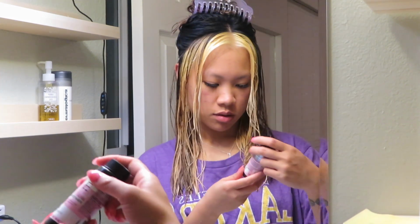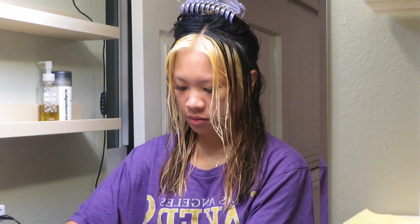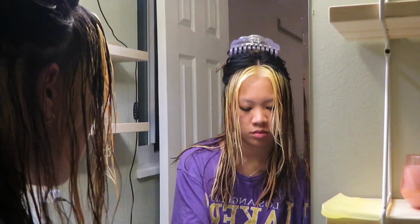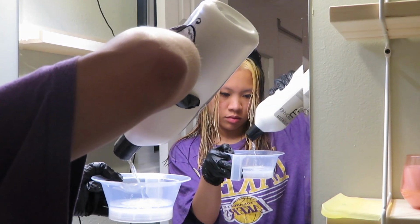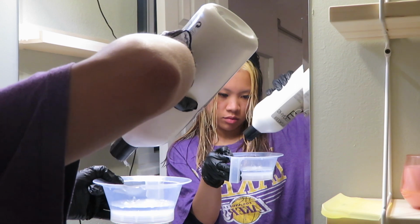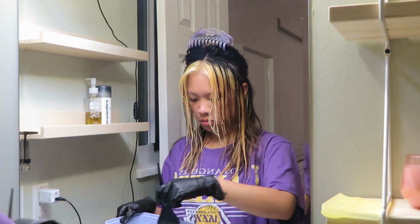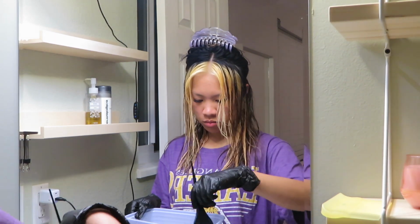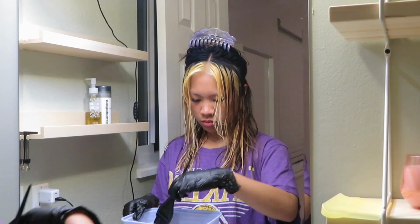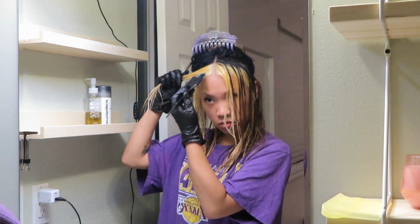Everyone says you shouldn't brush your hair when it's wet. Does detangling count? Anyways, here is me mixing up the toner. This is supposed to be a level 9 platinum, and this is the developing solution. I think the instructions say to use a 1-to-1 ratio. To be honest, this would have been so much better if I had a bottle, but once again I'm using this random thing. Alrighty, we got it all mixed up. Let's start applying.